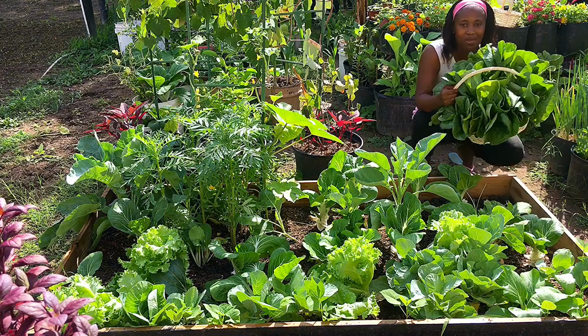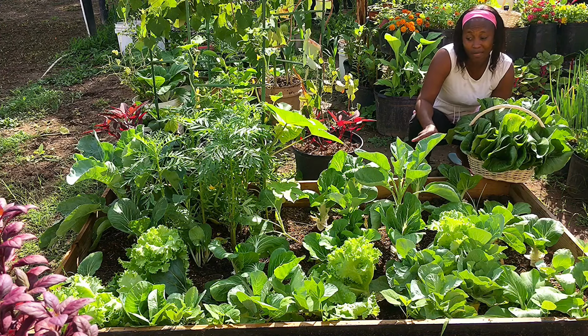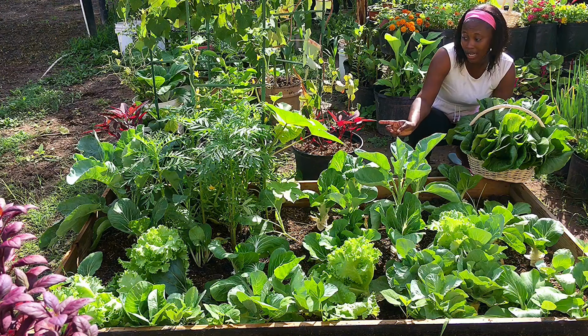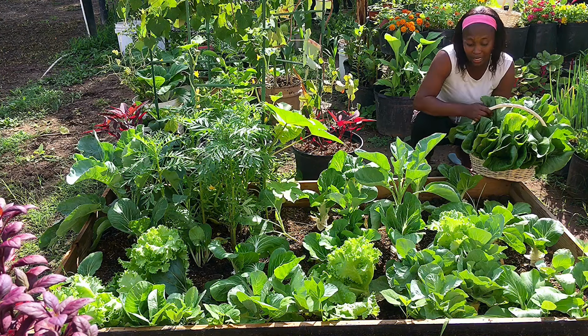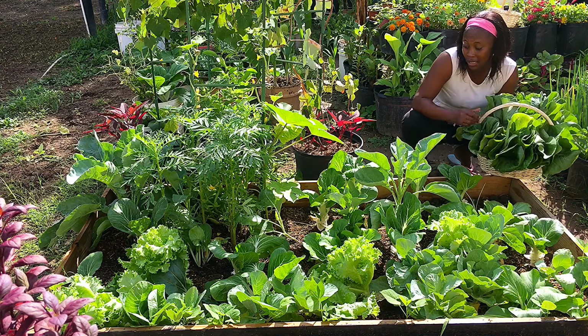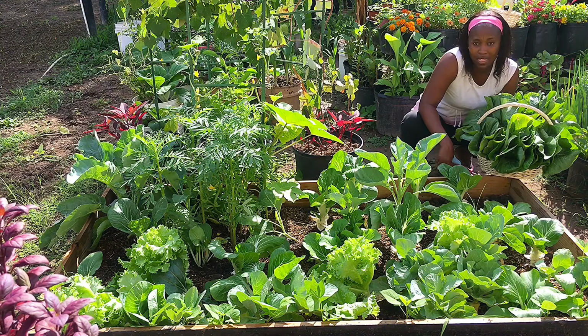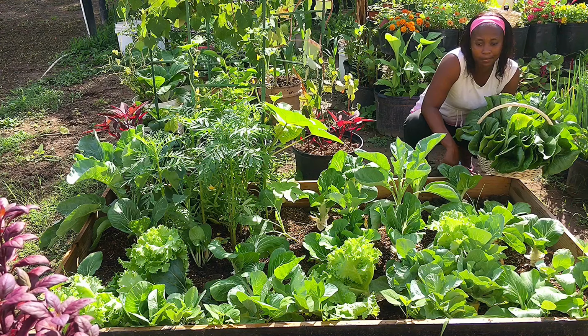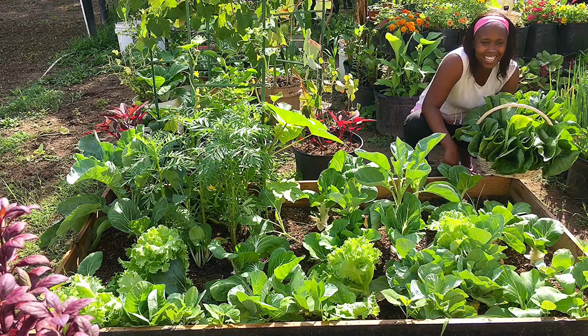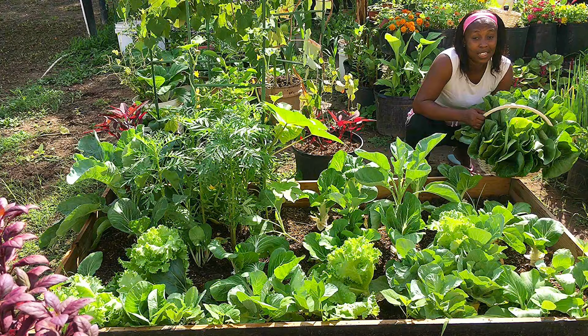Y'all, look at what you can do in your gardens in the city. This is one bed, you know, guys. One bed. It has pak choy, it has cauliflower, it has broccoli, it has some cucumber, it has some lettuce, it has some beans. One bed. I'm going to measure it and insert it right here. The length is 74 inches and the width is 39 inches. Look at all of this.